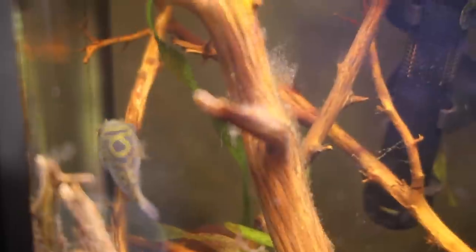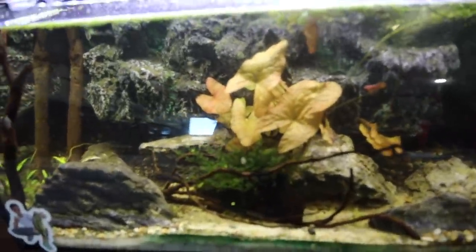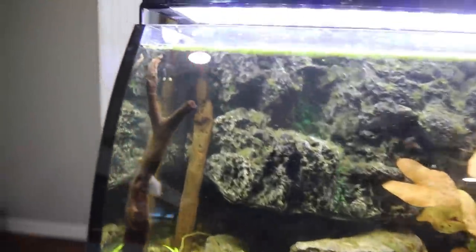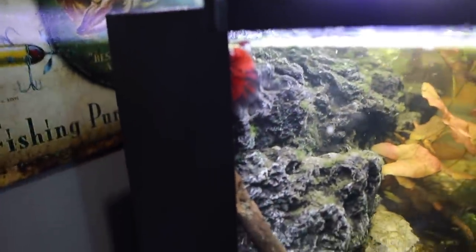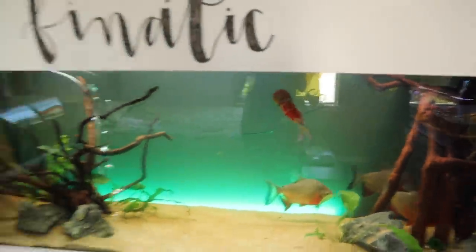Puffer is, look at him, he's vibing. He's so happy. But no, I did a water change on that. As you can see, I did a water change on this tank and it shows. It doesn't have any tannins, it's just super clear. And our beta is right back there. You can see his head right there. Super, super pretty beta fish. I did a water change on everything.